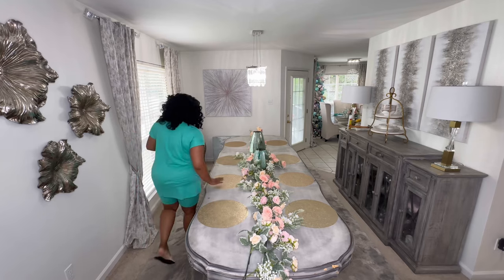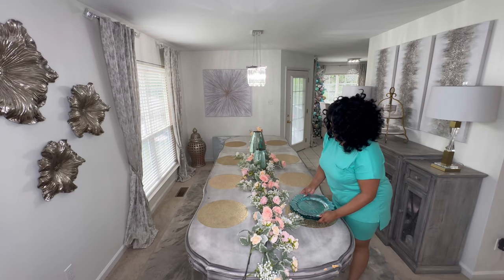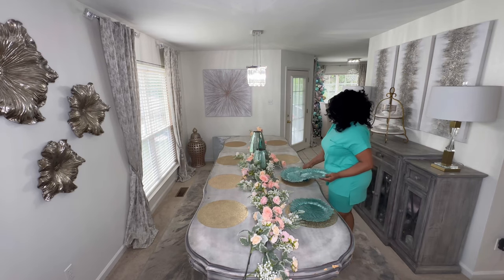Thou shall not pay retail, because everything goes on sale. Now we're going to come in, guys, with the chargers. This again is a mix and match. I was fortunate enough to find pieces that mimic some that I already had in my collection.